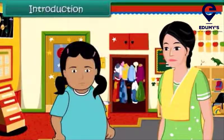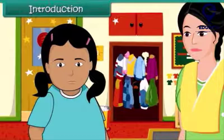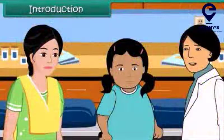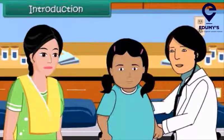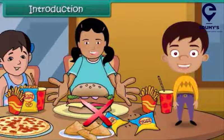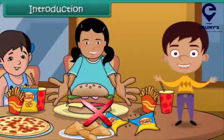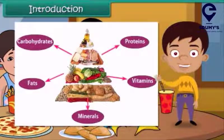Introduction. Meeta is growing apace. Her mother is worried. She takes Meeta to a doctor. The doctor examines her. She advises Meeta to stop eating junk food such as burgers, pizzas, samosas, etc. and asks her to start eating a balanced diet rich in proteins, vitamins and minerals.